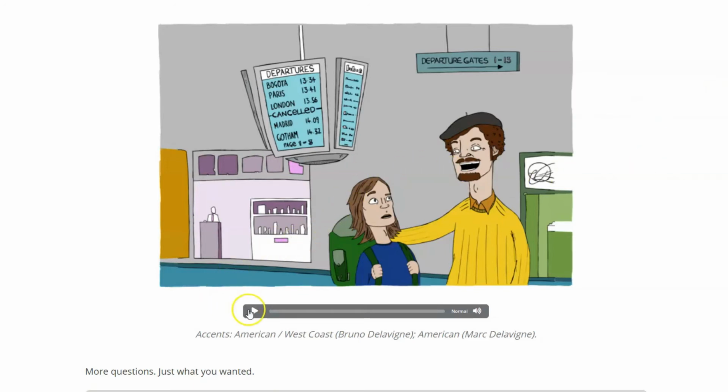So here's an audio file. So you get to practice not only your reading, but also your vocabulary and also your listening. So you can play it. Okay, and it tells you what the accents are in. They're an American accent. So we go ahead and play it.